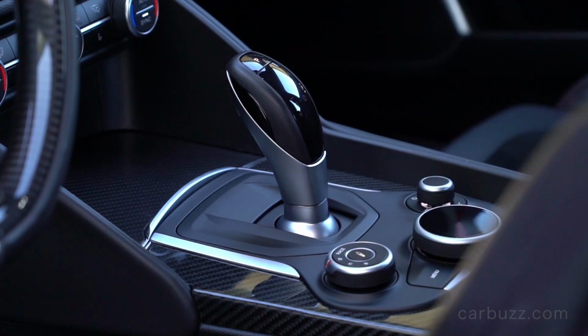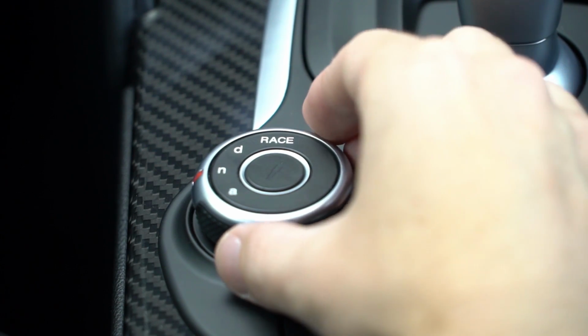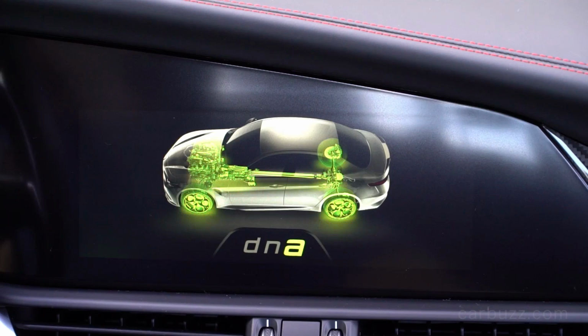And that 8-speed automatic, yeah, would I prefer to have a 6-speed manual in here? To be honest with you, not really. I didn't find myself missing it all that much because that 8-speed automatic is just so good.